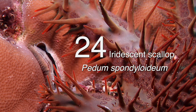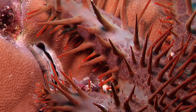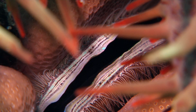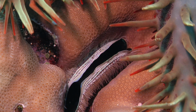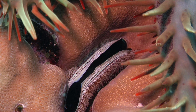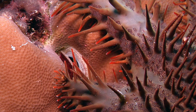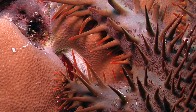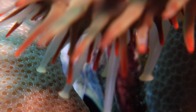At number 24, the iridescent scallop, Pedum spondyloideum. It's a beautiful clam that lives by boring into hard corals which grow around them and keeps their bodies protected. They are filter feeders which might also increase water flow to the corals. Also, by squirting water out at predators, they keep the crown of thorns starfish moving, which has been shown to discourage them from feeding on the coral during crown of thorns outbreaks.